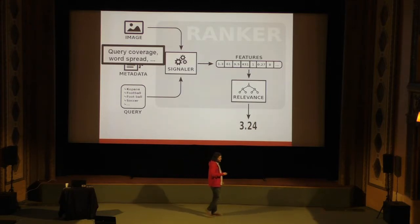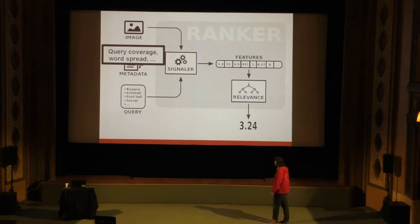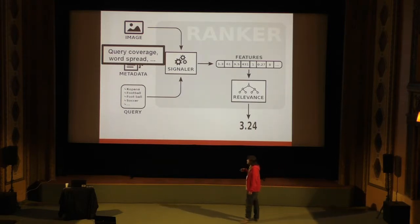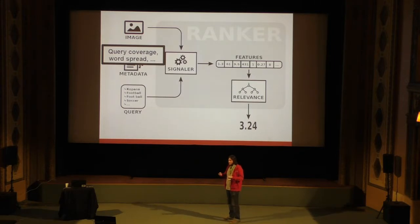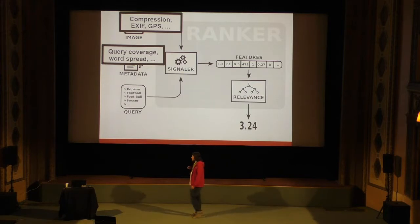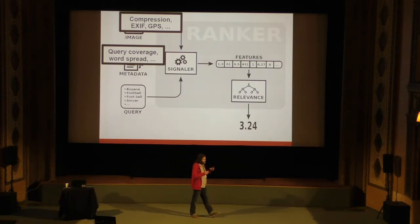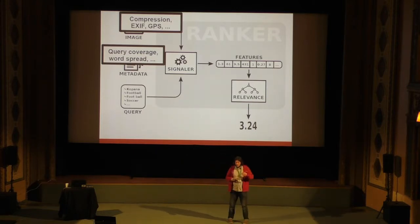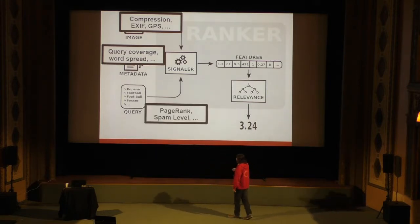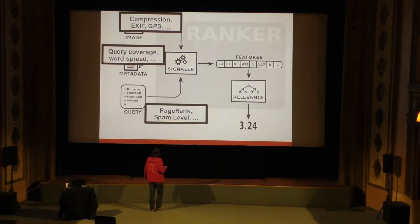The features are simple text features, because we are still in 2015. It's a basic text search. So we want to see how many words from a query are in the text that is near the image. We want to look at the image compression, and if there is some information in the metadata of the image, such as camera type, lens, GPS coordinates. And we want to look also at the source page, like what's the page rank, what's the spam level of the page, and stuff like this. The feature vector is computed from this.